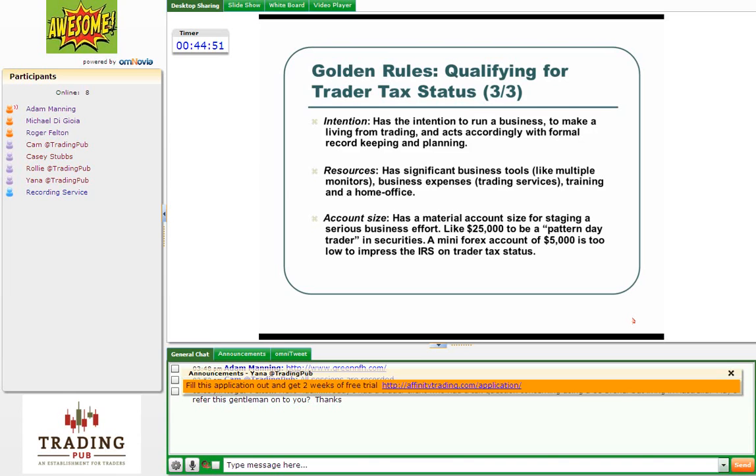IRS also looks for intention, your intent to run a business with this, that you're trying to make a formal go at it and keeping up with your records and your planning. They want to see that you've got the resources. For our CPA firm, we have to have computers and software and monitors and chairs and desks, which I'm sure all of you have. So they're looking for all this, the home office, making sure that you're basically saying, this is my business and I'm doing this as a legit go.